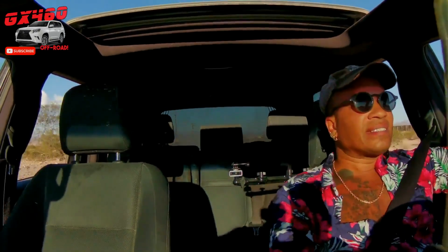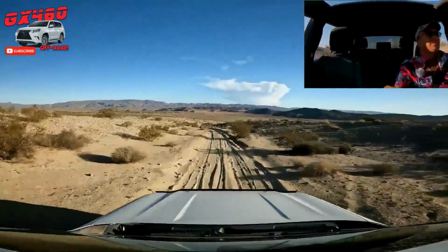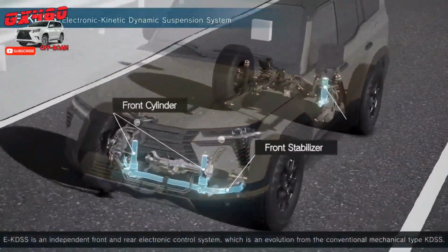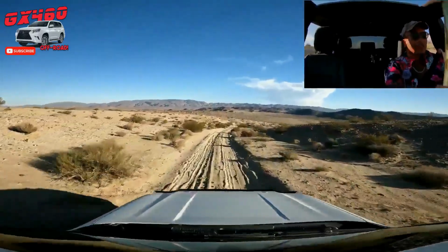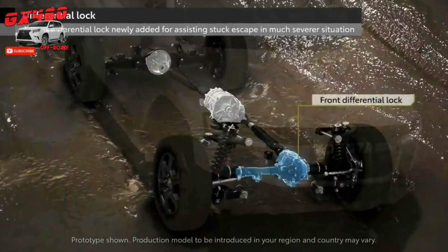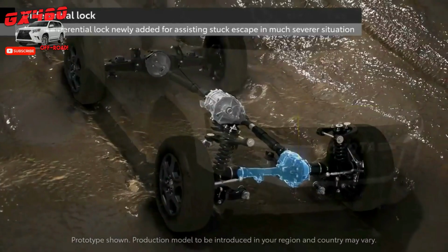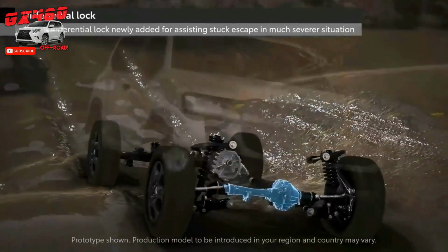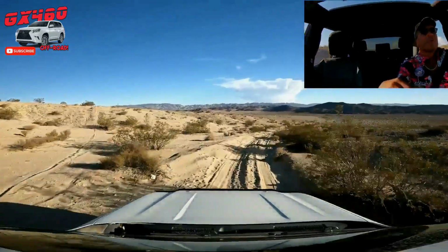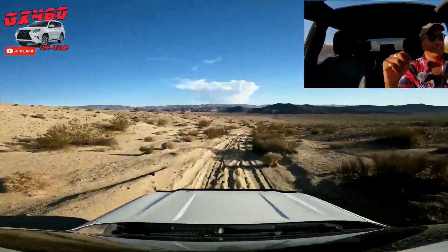Articulation means no drama, and your GX550 is going to come with that phenomenal E-KDSS disconnecting front and rear sway bar. In addition, it comes with a rear locker, not the front locker from the Land Cruiser 300. They didn't bring over the front locker, unfortunately. Perhaps they'll bring it over on the GX550 with later year updates, but for now you only get the rear locker, but you do get that E-KDSS.